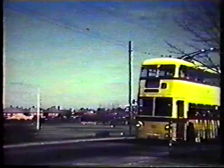Some shots here of the trolleybuses going over the toll bridge at Christchurch, or former toll bridge at Christchurch. Advertisements were added to the trolleybuses in the last 18 months of the system's existence. The Town Council having reluctantly agreed that such commercialism was ultimately necessary for revenue purposes.